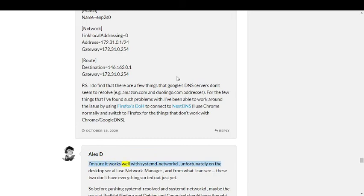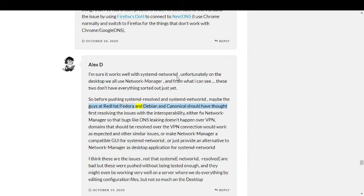I'm sure it works well with systemd-networkd. Unfortunately, on the desktop we all use Network Manager, and from what I can see, these two don't have everything sorted out just yet. So before pushing systemd-resolved and systemd-networkd, maybe the guys at Red Hat/Fedora and Debian and Canonical should have thought first about resolving the issues with the interoperability.